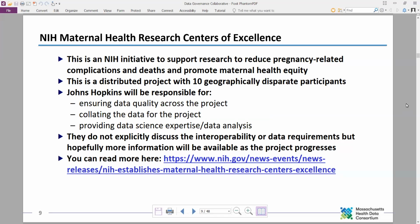So the NIH is standing up what they're calling maternal health research centers of excellence, and this is an initiative to support research to reduce pregnancy-related complications and death, and to promote maternal health equity. It's a distributed project with 10 geographically disparate participants who have to share data. So interoperability is a key component of the project. Johns Hopkins will be responsible for managing all of the interoperability components of the project, ensuring data quality and consistency across the project, collating the data, and then providing data science and data analysis. This is sort of an announcement at a high level, so they don't explicitly discuss the interoperability or data requirements, but I'm hoping that more information will become available as this project stands up and we can get a sense of the type of data they're exchanging and how that's working, and use that to inform other things.